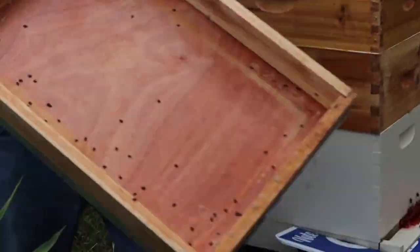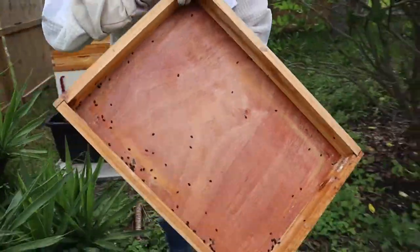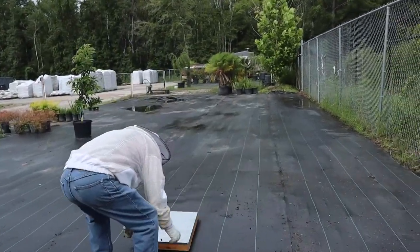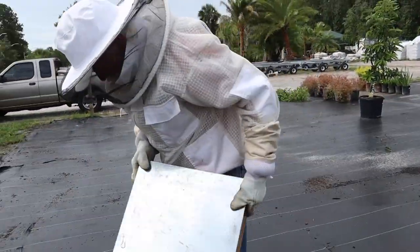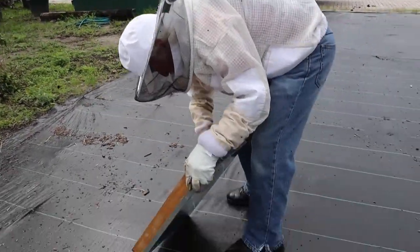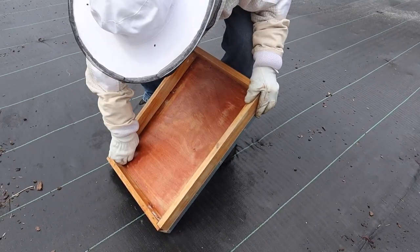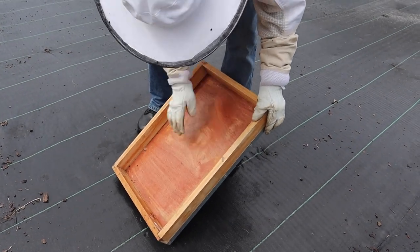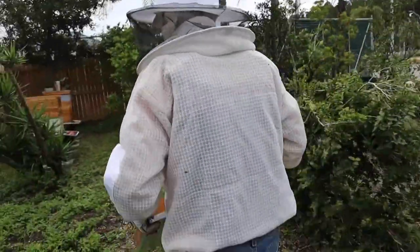Look at those, look at all these. See all those hive beetles? Let me get those over here and knock them off. That's what happens when this guy didn't take care of the hive. And these hive beetles, they want to fly off now. Hopefully I'll squash as many as I can. The bees run them up to the top to keep them out of the hive.